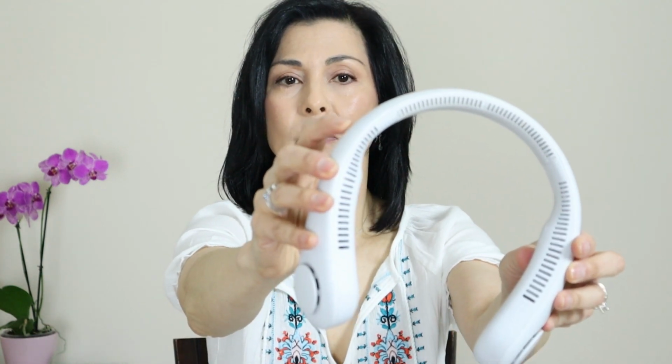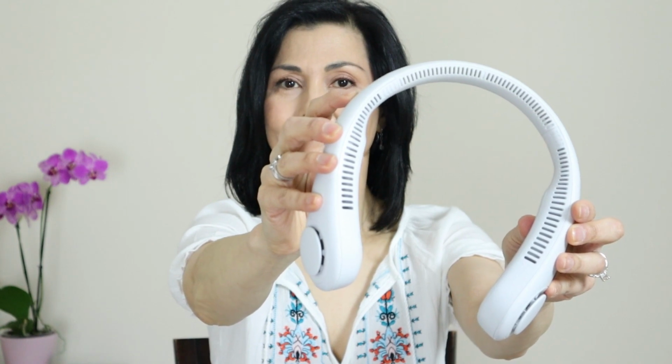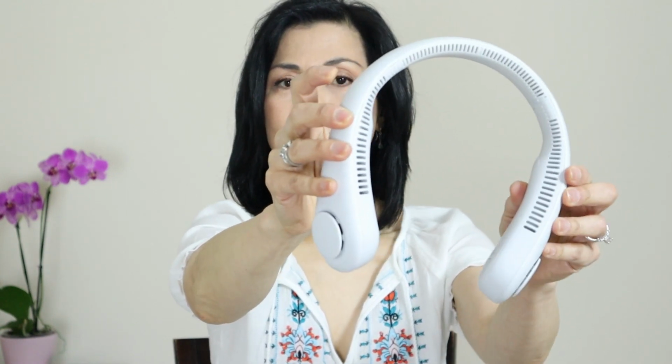So I'll be wearing this. It's lightweight. I think the description says it's about 9 ounces, and it has air outlets all along here. It's not loud. It has 3 speeds. I'll turn it on so you can hear it. You push the button once for the low speed, again for medium, and then high. Not bad, right? I'm just going to turn it off here.